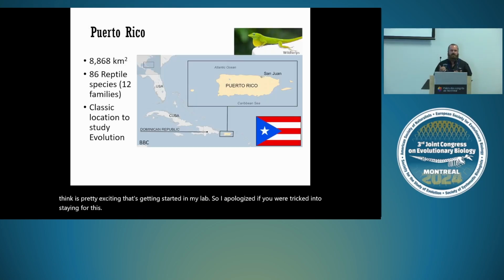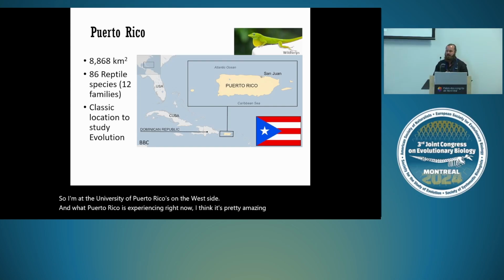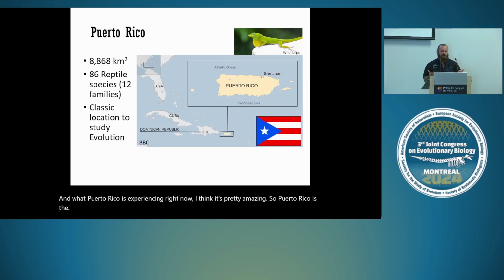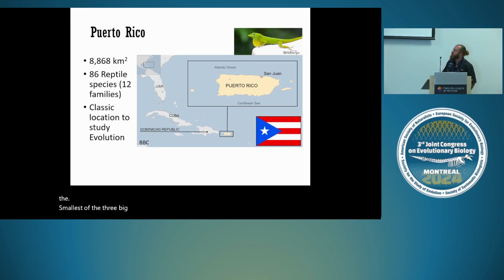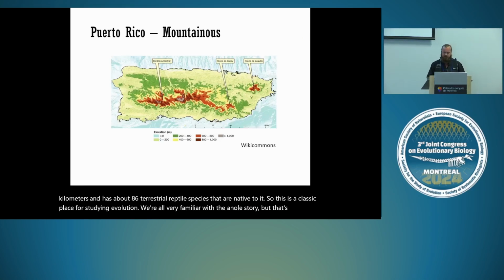So I'm at the University of Puerto Rico in Mayagüez on the west side, and what Puerto Rico is experiencing right now I think is pretty amazing. Puerto Rico is the smallest of the 3 big islands in the Greater Antilles, just under 9,000 square kilometers, and has about 86 terrestrial reptile species that are native to it. So this is a classic place for studying evolution. We're all very familiar with the Anole story. But that's not exactly what I'm going to talk about.